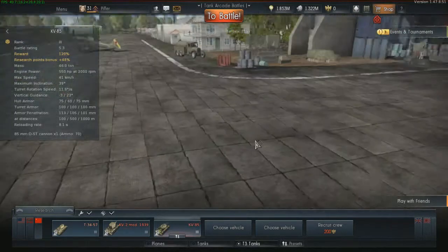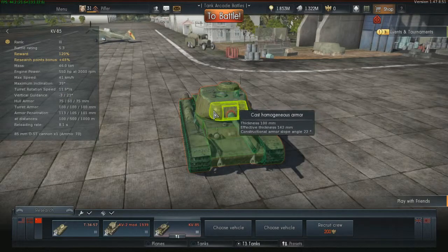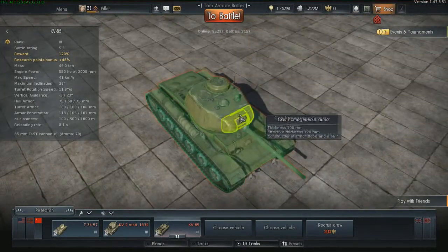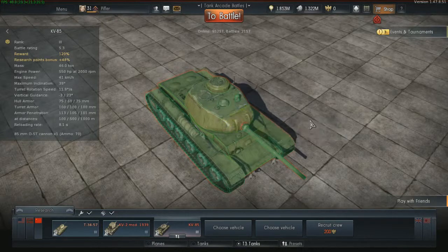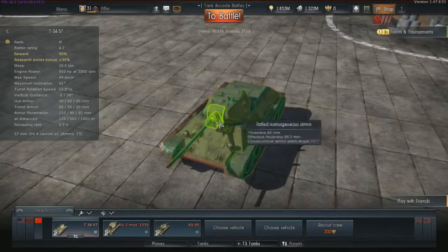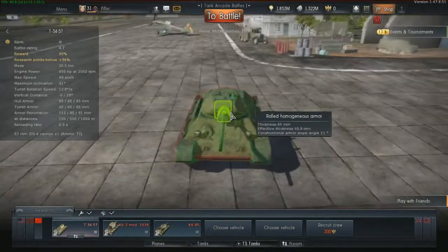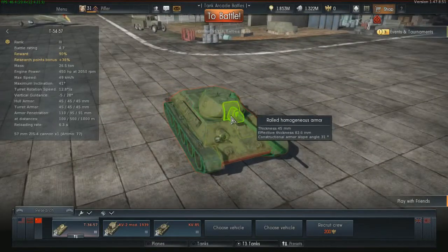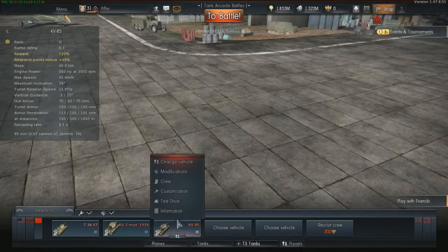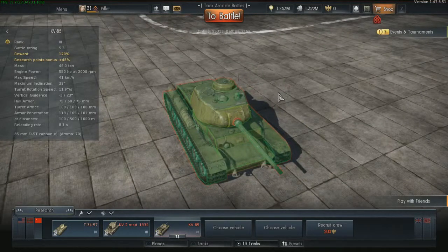The KV-85, it's 100, 100, but it has two pieces of armor for its gun mantlet. So essentially, you have to break through 200 millimeters of armor on the gun mantlet. The T-54 apparently has 45 millimeters of armor, not the thickest part of the tank, but your gun mantlet is always going to be the thickest part of your tank, excluding the T-34. Kind of weird, but yeah, excluding.